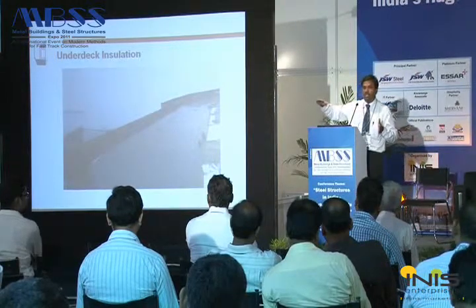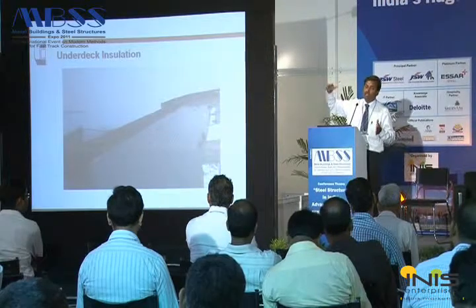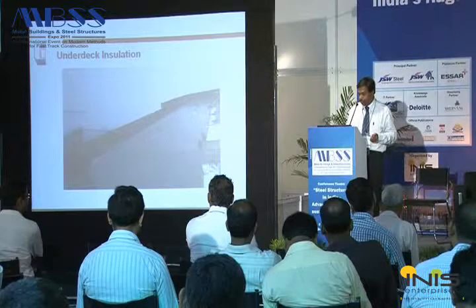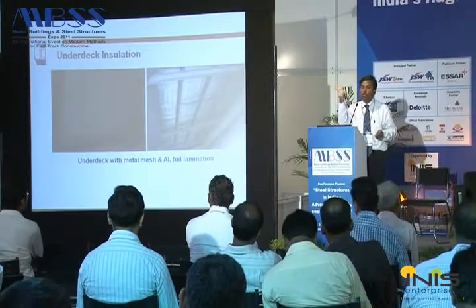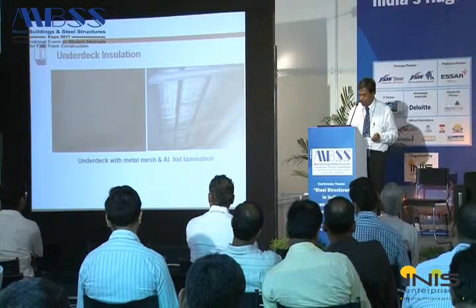You create a metal mesh bed, on top of it you put the insulation, then the metal sheet is put on top. It is not that you put the metal sheet, have a scaffolding and keep on fixing up the insulation. But this is exactly what you do from down below: the metal mesh, which is welded, fixed to the steel structure, and then you have the insulation.